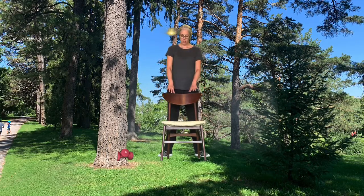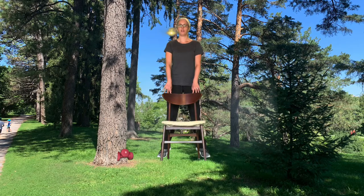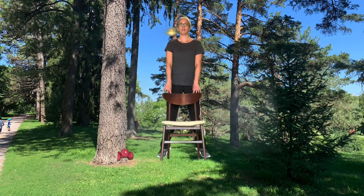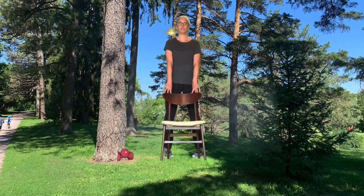Hip width apart. I want your toes pointing out a little bit. We're gonna do our heel raises with our feet pointing out. The opposite, point those toes in, and again, lift those heels up.